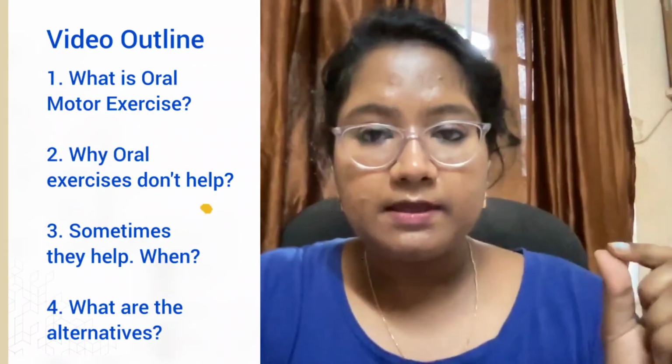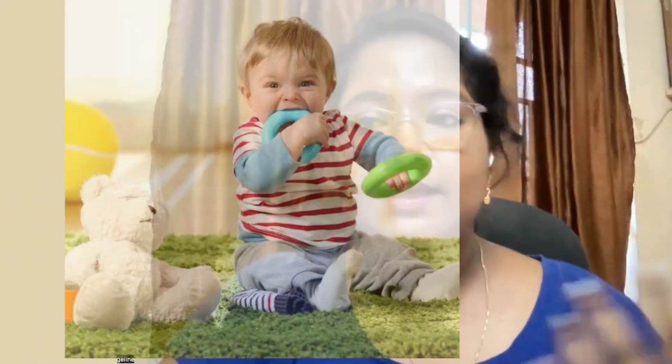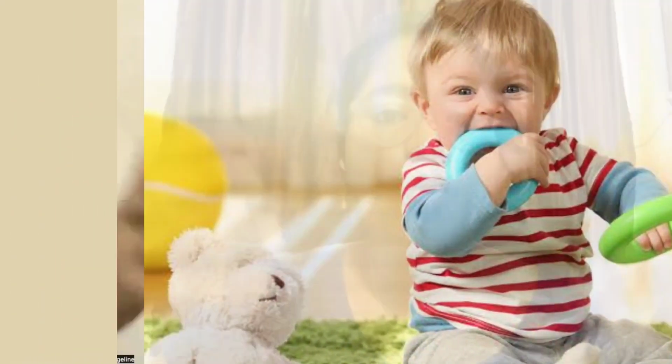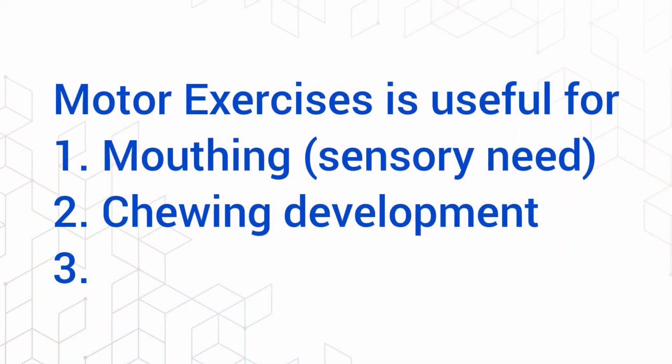It can definitely help in specific cases. For example, if your child is doing a lot of mouthing, then it means that your child may need more oral stimulation, and this is a sensory need. So in that case, we can do oromotor exercises to reduce the mouthing behavior. Now, if your child has chewing difficulties, they're not chewing the food, they're just swallowing food, and they're used to very soft food, they're not biting properly. When they are eating, things are falling out of their mouth. Now, this eating is a motor act. So there you can work on oromotor exercises to work on chewing and swallowing and lip seal, these specific chewing related functions.